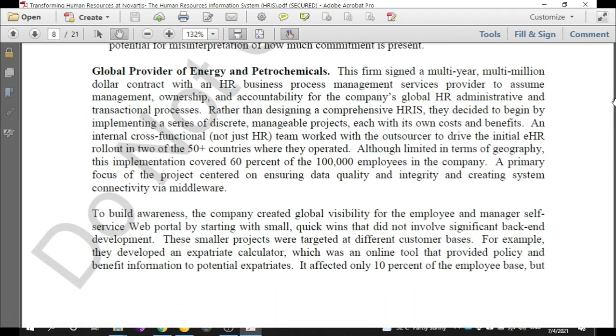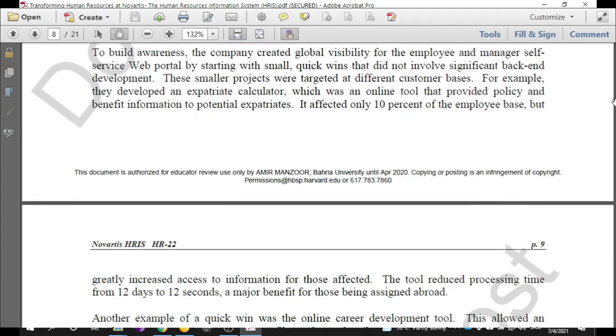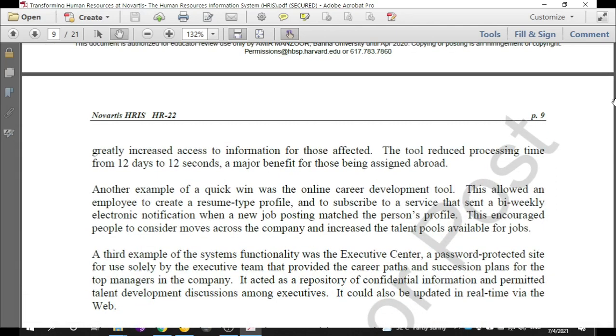So they signed a multi-million dollar contract with an HR business process management company which helped them do this. And in order to build the awareness, the company created global visibility for the employee and manager self-service portal. So they handled them. This company worked with them to create this entire HRIS, as they basically got them on board as a consultant.